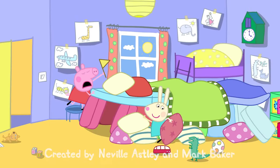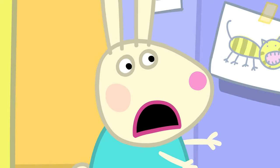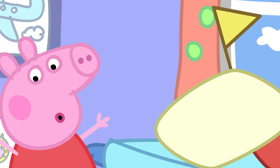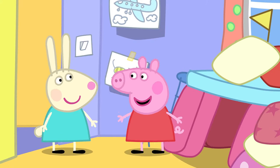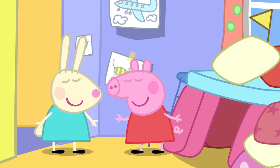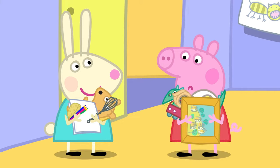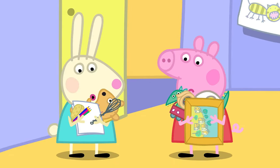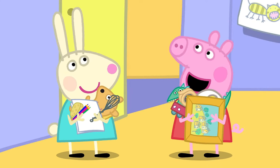Peppa and Rebecca Rabbit are making a pillow fort today. Careful, don't fall on the fort. Almost got it. Whoa! Squeak! We did it! Now we need to decorate the inside. Something else is missing. Oh! Something to eat! Mommy!